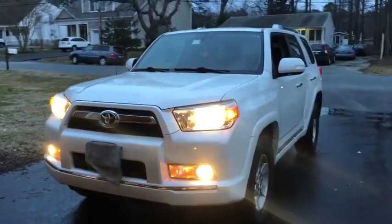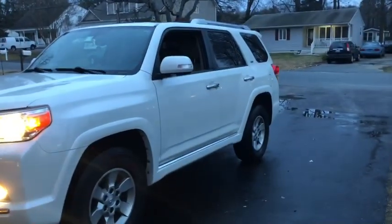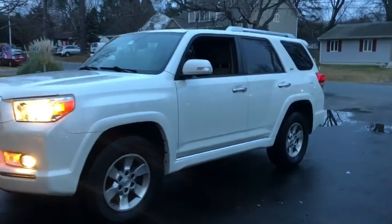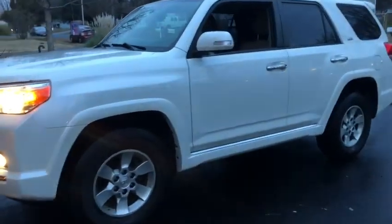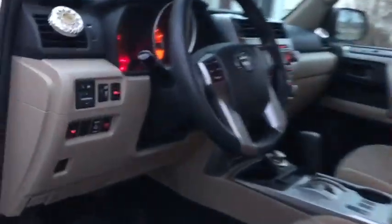The SR5 being the base model, you do get kind of bare bones. However, you do get a lot of nice features like a sunroof and power seats. Toyota does try and make sure that you know you're in a base model, but it also wants to make sure that you know that you're not in a base model at the same time, if that makes sense. They put nice features in like chrome door handles, power seats, and a sunroof, just for those added luxuries.